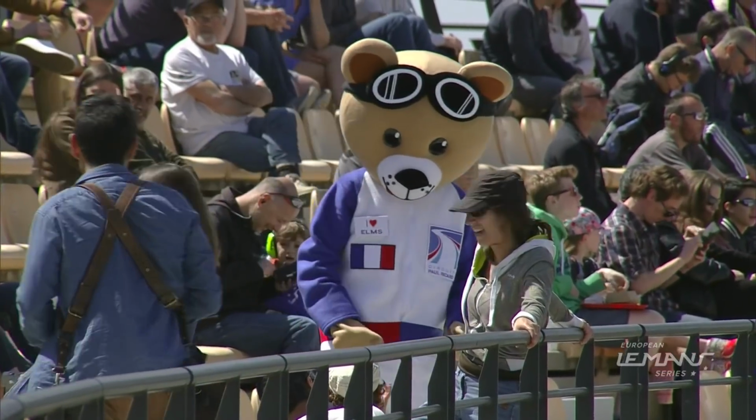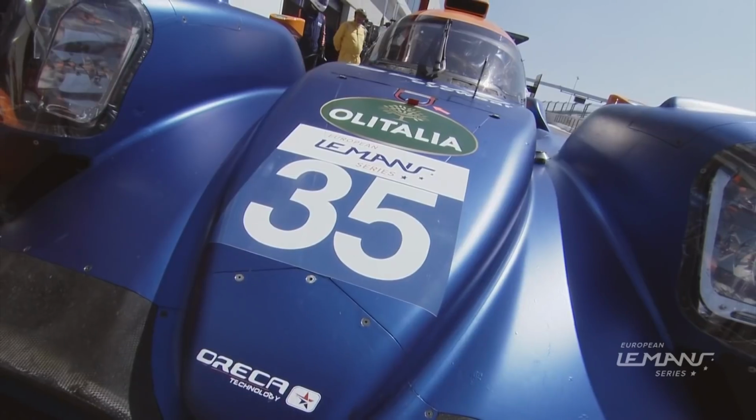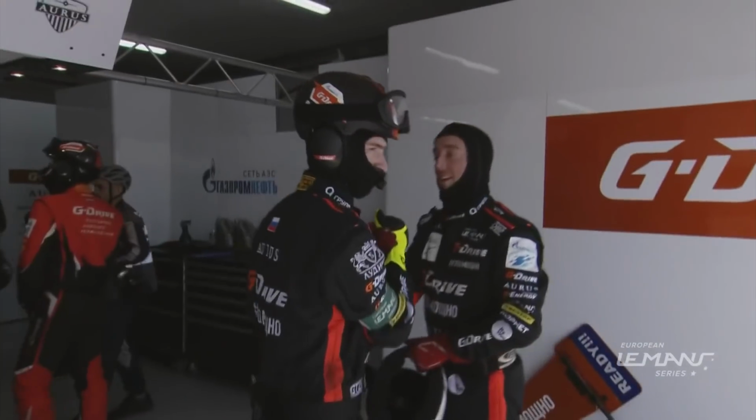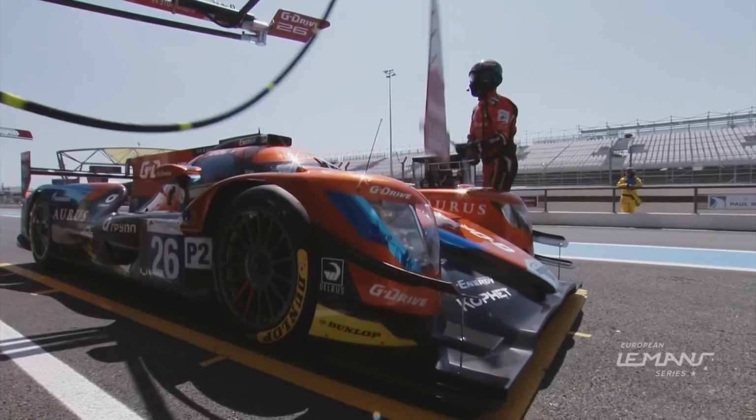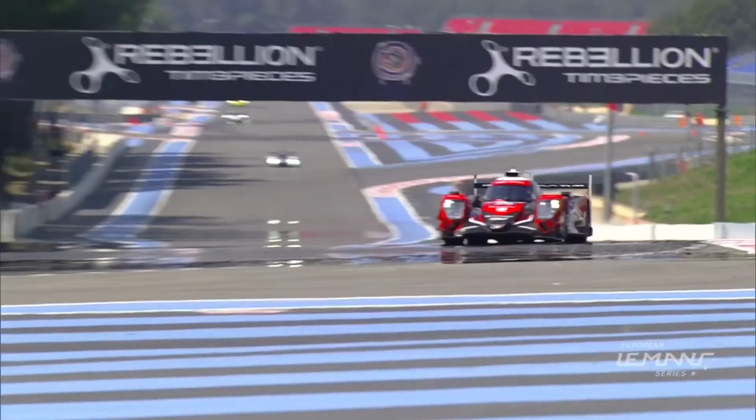So the Aurus is being wheeled down pit lane to be received, I'm sure, by a rapturous round of applause at G-Drive Racing. They are defending champions from 2018 and they've started the new year very nicely indeed. A wave from Julien Canal. Good to have Duqueine and another, Eurointernational, United Autosports. The gang are back together for 2019.